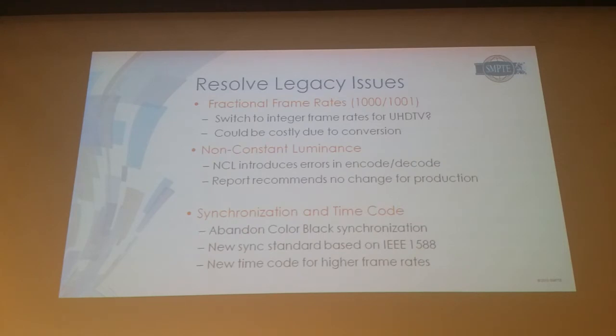We have to resolve some legacy issues. And our biggest one is right at the top, because it's not 30 frames per second, it's 29.97, because of the excellent decision of the NTSC in 1953, and the ratification of ATSC in the 80s, I guess, kept that alive. And there may be an opportunity now to actually do away with that forever.